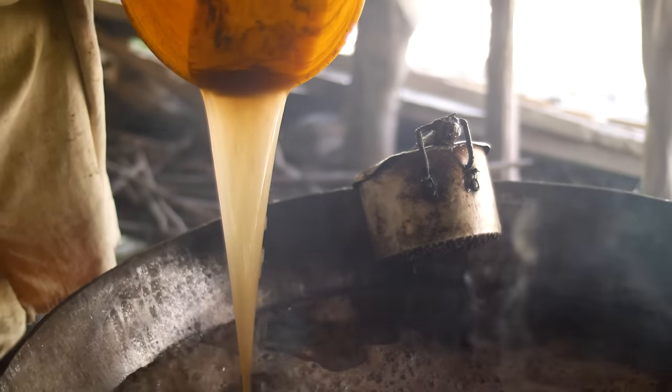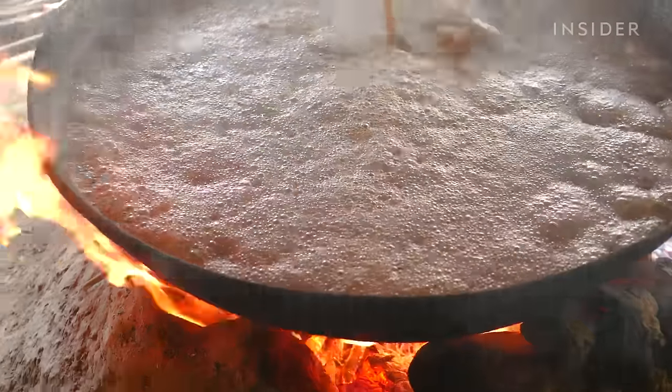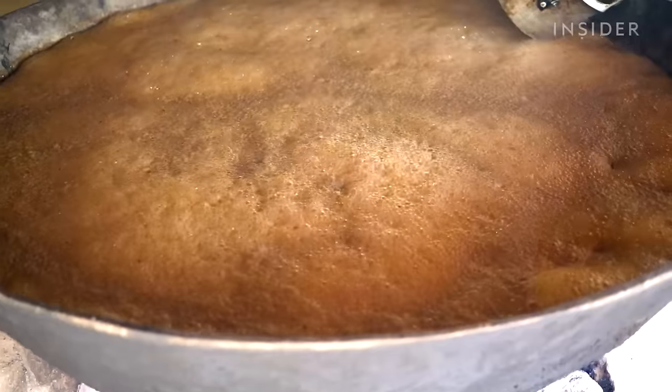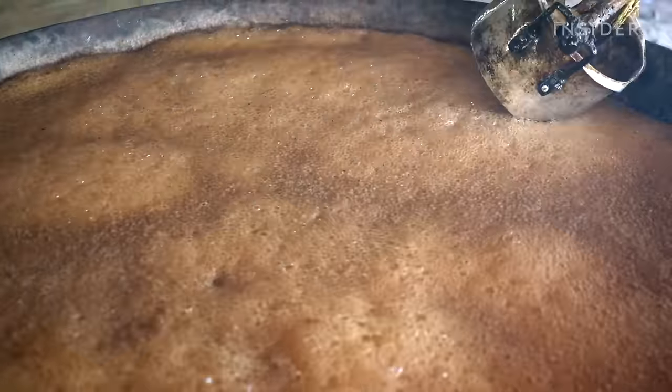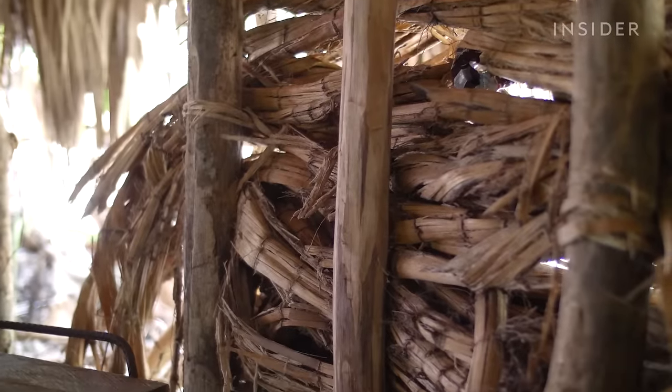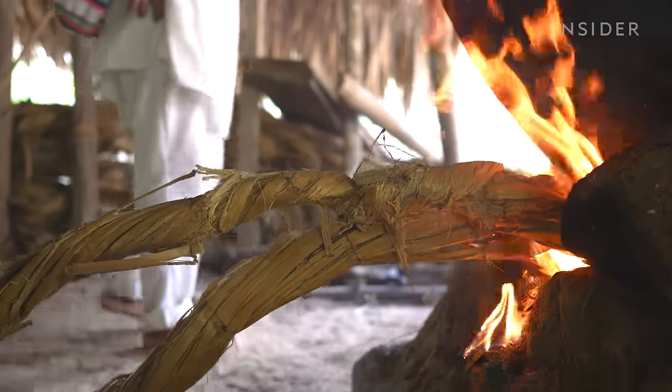In order to extract sugar from the cane juice, Antonio and the others boil it, along with water. It took Antonio and the others 2 hours to extract enough sugarcane juice to fill this pot. He uses dried sugarcane to fuel the fire.